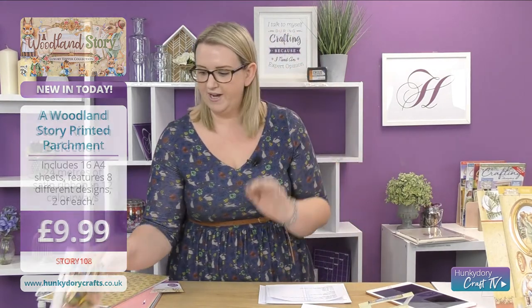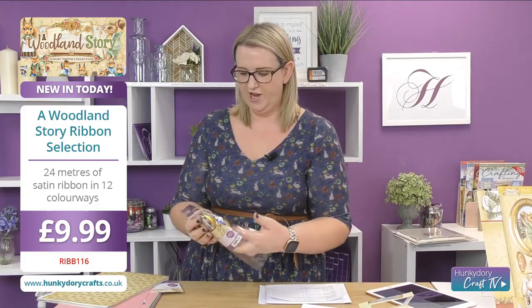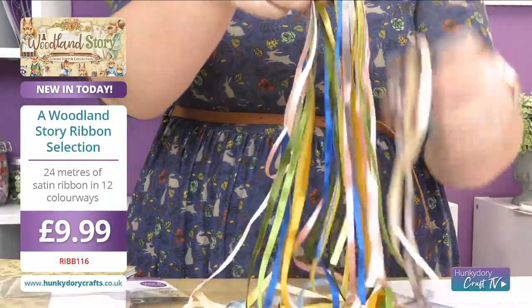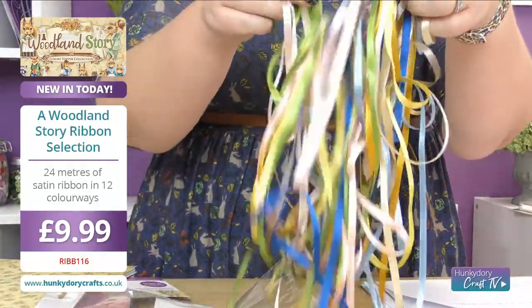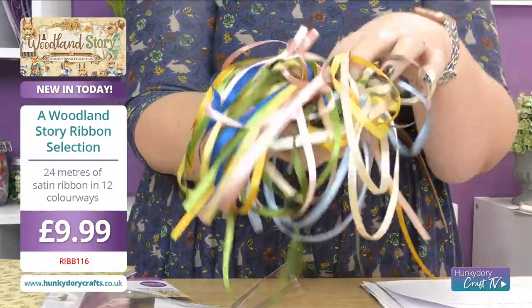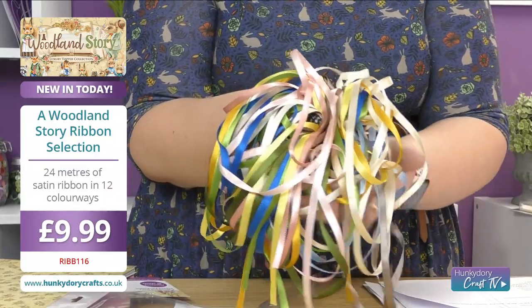And then we have some ribbon. Can I open this, Emily? Yep. Is it like trying to herd cats getting it back in? Look at this. Ooh, look at all the colours. So our lovely Natalie chooses all the ribbon for us, and again, coordinates those colours perfectly. You could literally just throw this on your kit and you will see everything just matches perfectly.